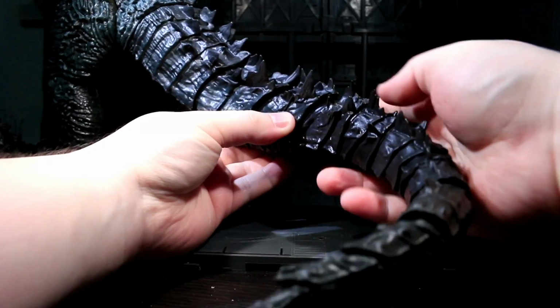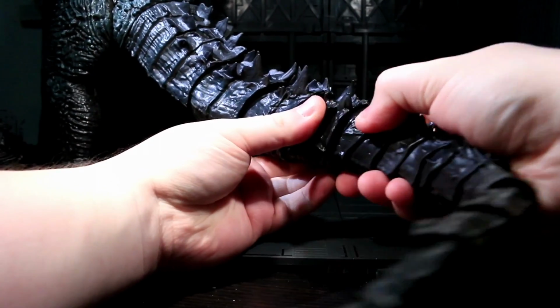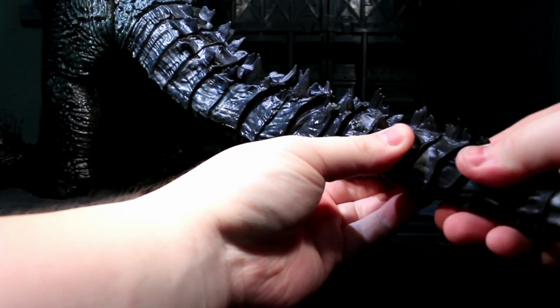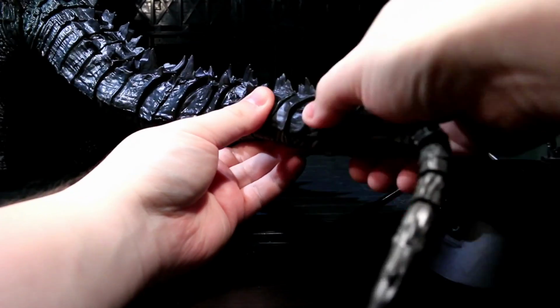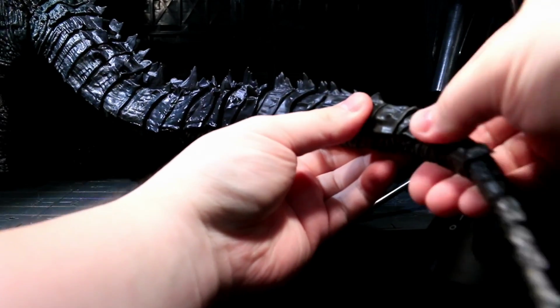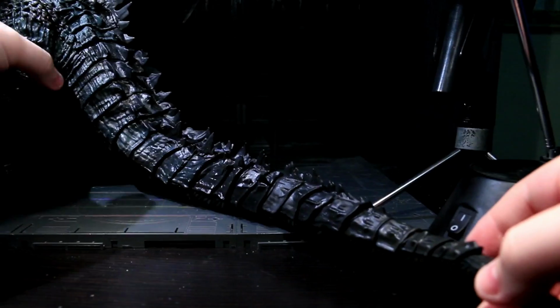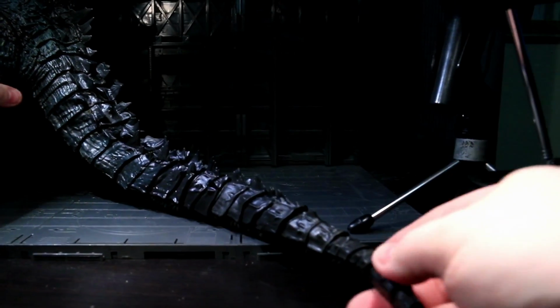Because here we've got another segmentation. Then here, another segmentation right there. Here, another segmentation. And here, another segmentation. Down here, we've got more segmentations. Every 2 plates, another segmentation. I'm already going off camera entirely. Let's swivel this around and get this up.